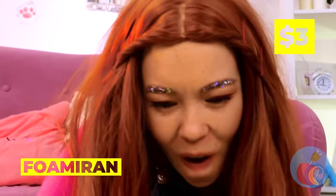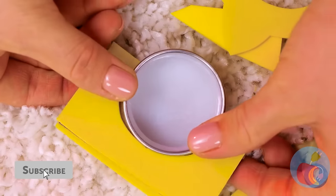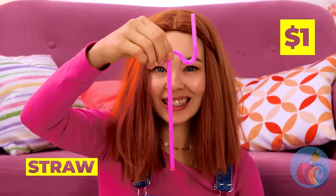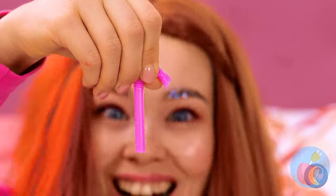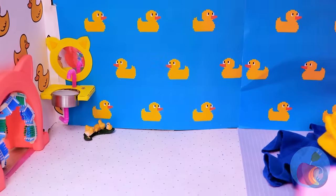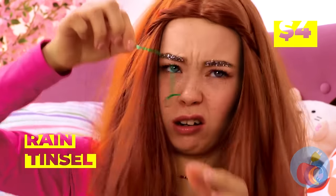Cut up some foamcore and cardboard. It's a tiny sink, complete with a tiny mirror. We can even cut up a straw to make a faucet. Add a dial. And what's a bathroom without a bath? Gesundheit. Is that rain tinsel? How'd that get up there?